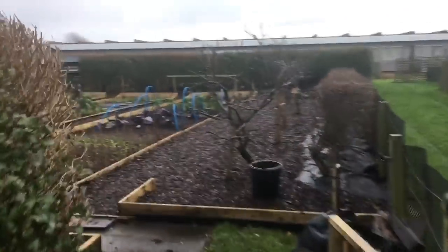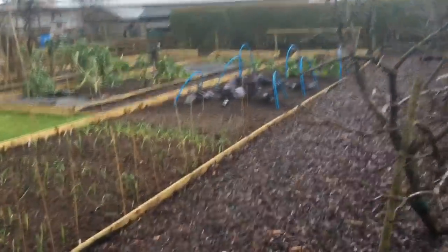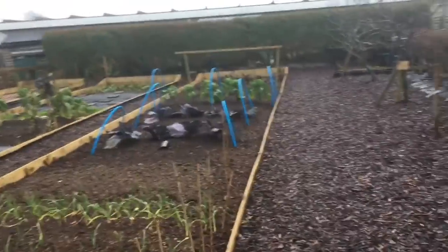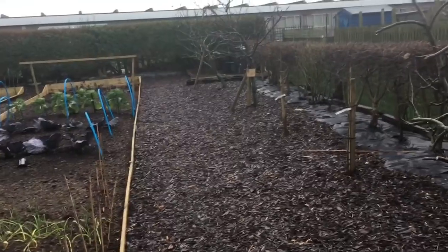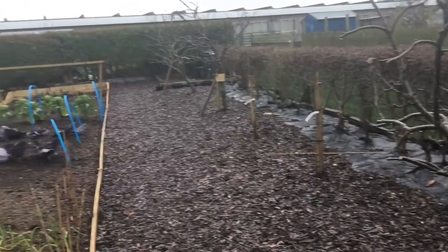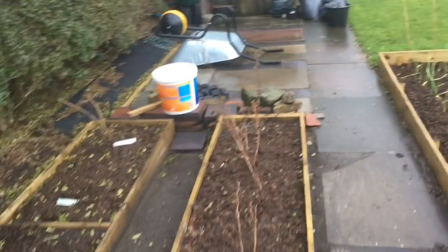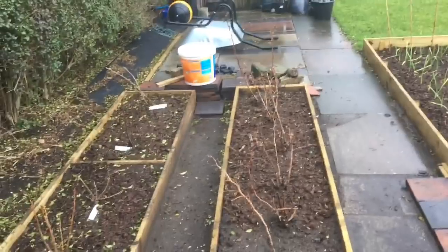So we got Jenny's plot in April, which was a bit late because it needed a lot of work doing to it, so we didn't really get started until May. We've done a lot of work on Jenny's plot to lower the workload and just generally improve it. So here's the overview, and pretty much everything on Jenny's plot has changed apart from the rough layout.